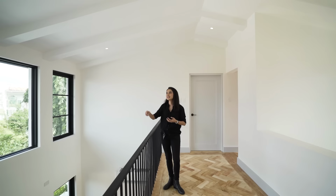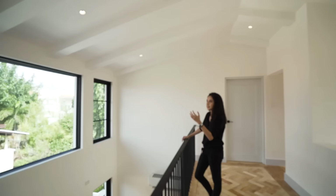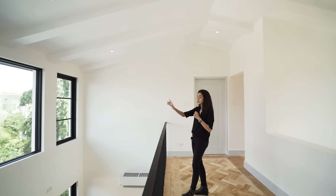Okay, so from here you can see more views of your neighborhood, more trees. Your neighbor thankfully has a nice roof. And then these windows are fixed. Correction. The one in the middle is fixed. The ones on either side you can open.